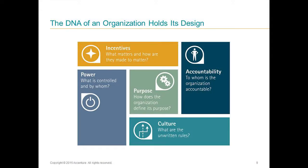The clarity of purpose, the understanding of accountability, the way incentives are organized, the degree to which you have power and authority, and the culture. Those are the dimensions of the pickling. They're what we call the DNA of an organization. They are the thing that drive performance more than anything else.